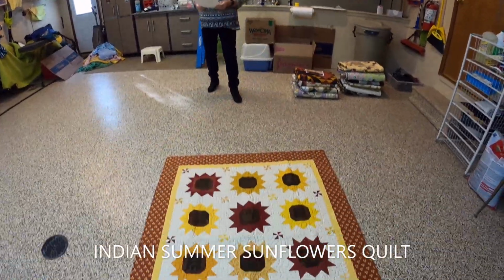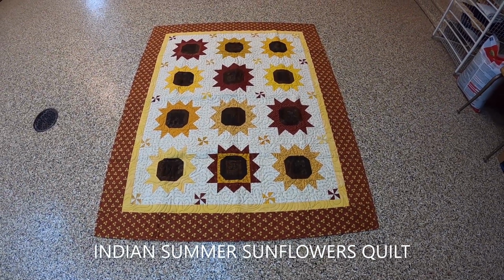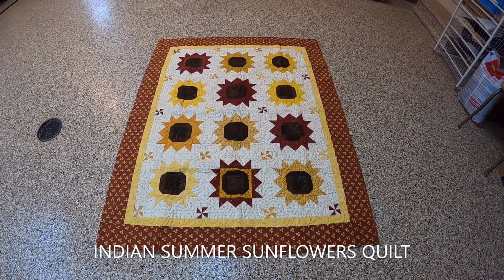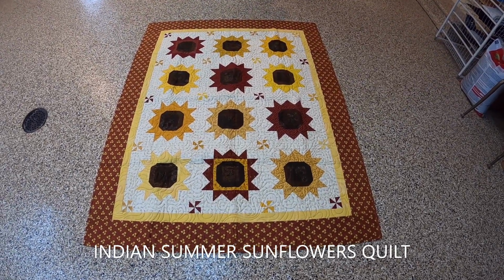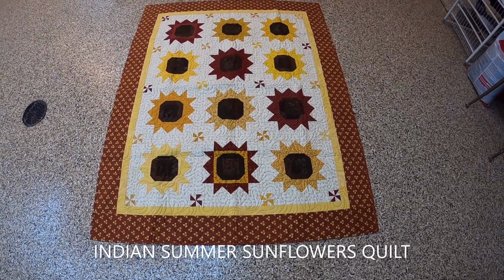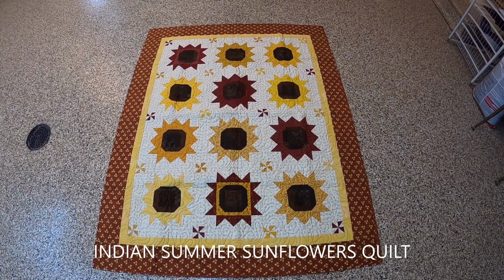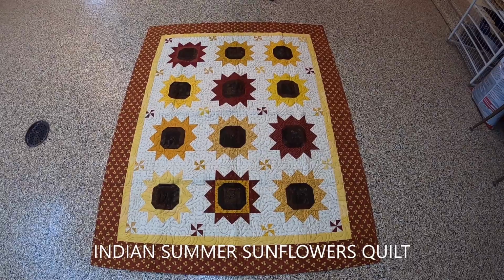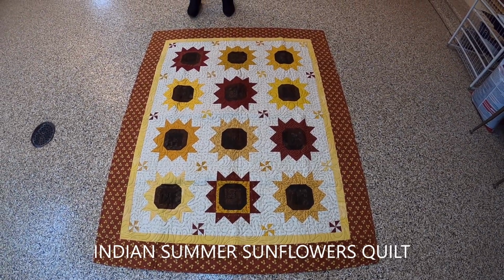The first one I have to show you is called Indian Summer Sunflowers Quilt, a Needle Love exclusive kit. The quilt design was by Karen Walker of Laugh Yourself into Stitches. My friend Naida is just so fabulous at putting colors together, and I just absolutely love this quilt. And the pattern is, of course, like I said, by Karen Walker with Laugh Yourself into Stitches.